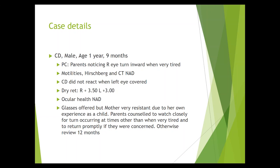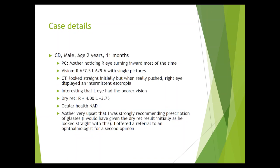So he came back at almost 3, but now the right eye was turning in pretty much all of the time. We were able to get a visual acuity measurement with single optotypes, or pictures in this case. And he was not doing too bad, 6/7.5 and 6/9. Initially his eyes did look straight, but when you really pushed and got him to try and pay attention, which is kind of hard sometimes with little kiddies this age, but he did try really hard, we did notice that his right eye turned in.